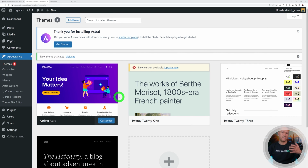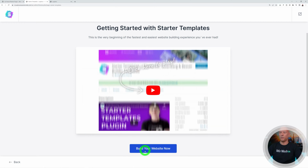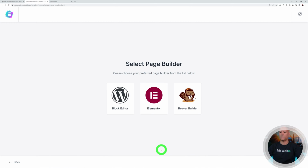Starter templates are demo websites, ready-made websites that we can use. All we have to do is tweak them around to make it our own based on our own requirements. So this is going to save us a lot of time, obviously. So what we're going to do now is click get started. Very good. If you scroll down the page, you see this button here, build your website now. So let's click on this.